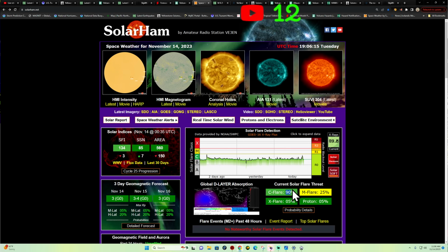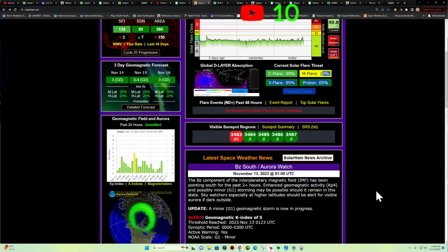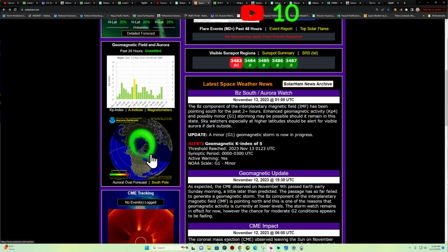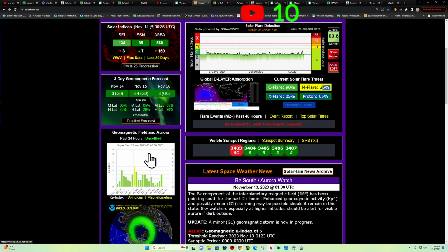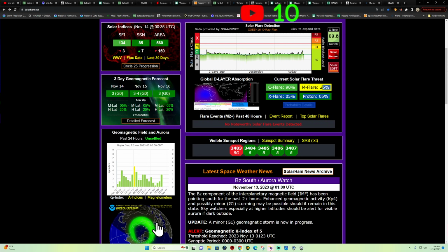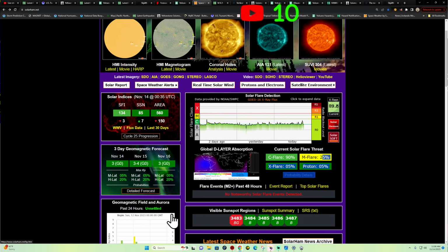Right now, 90% chance for a C flare, M flare at 25, and the X flare probability around 5% or so. Aurora is kind of kicking up right now. Not for sure where that's coming from, but looks like maybe a little bit of aurora is kicking up out here across the sleepy side of the Earth, where folks are sleeping, hopefully.